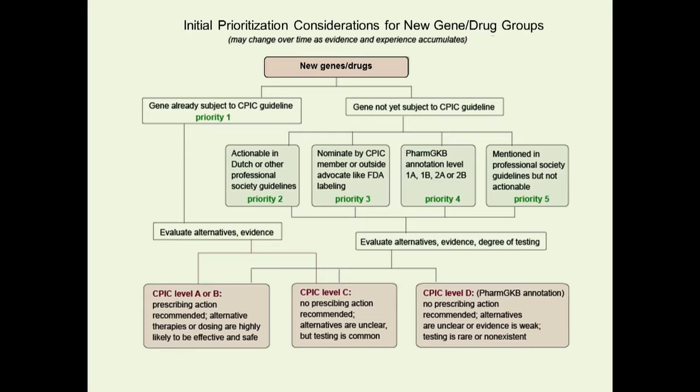On the right-hand side of this figure here, this is really where the gene is not yet the subject of a CPIC guideline. We look at, are these actionable in Dutch guidelines? The Dutch working group also has a set of guidelines. Sometimes these are nominated through a CPIC member. They bring those to our attention and say, hey, have you seen the evidence for this gene-drug pair? We also use the PharmGKB annotation levels, and also if it's mentioned in a professional society or guideline, but it's not really actionable. Again, we go through the same degree of evaluation. We evaluate alternatives, evidence, but here we really take into consideration the degree of testing. If the gene is not being tested, then there's no reason for us to write a guideline because the patient would never come to the clinic with that genotype in hand.